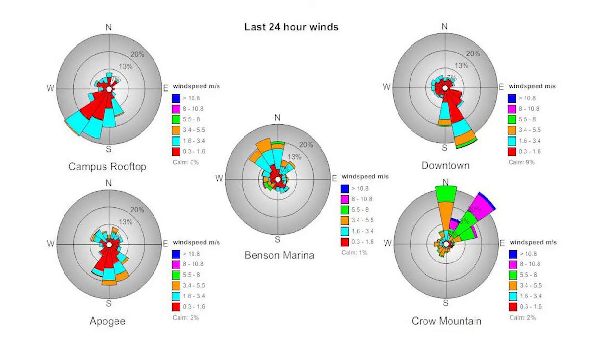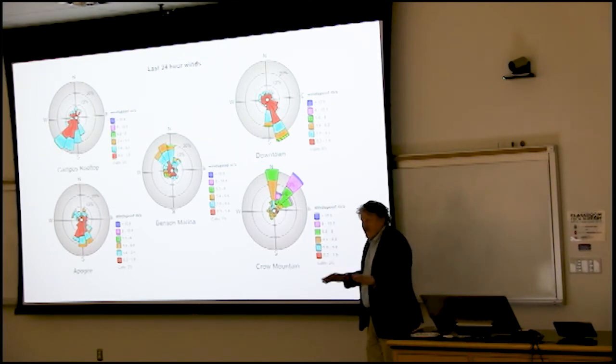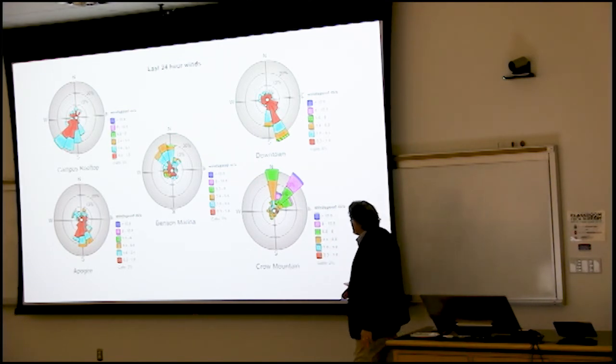Now, this was right now. I downloaded this maybe 40 minutes ago. So it's the last 24 hours, and it's pretty windy right now. These are fast speeds. But here's the point I want to make, that by studying these, you see the directions of wind. Look at our valley right now.